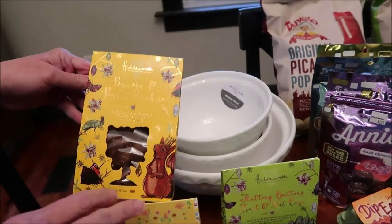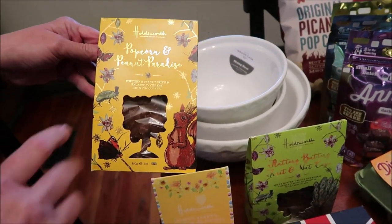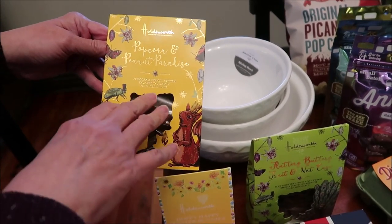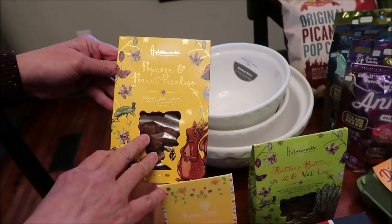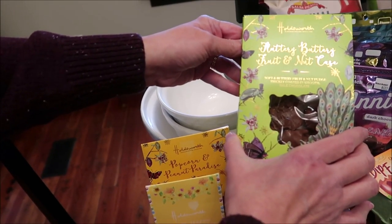This is the Holdsworth, and it is a brand from the United Kingdom. We've reviewed this brand before, but not these items. This is the Popcorn and Peanut Paradise. These are the Fluttery Buttery Fruit and Nut Case.